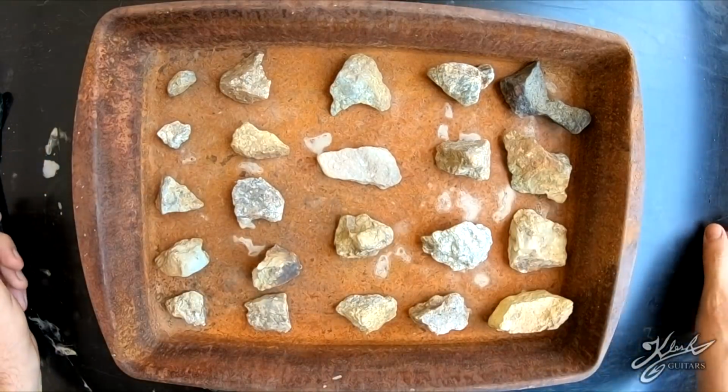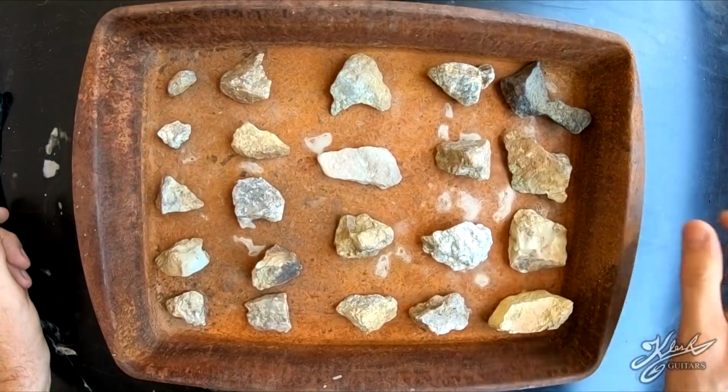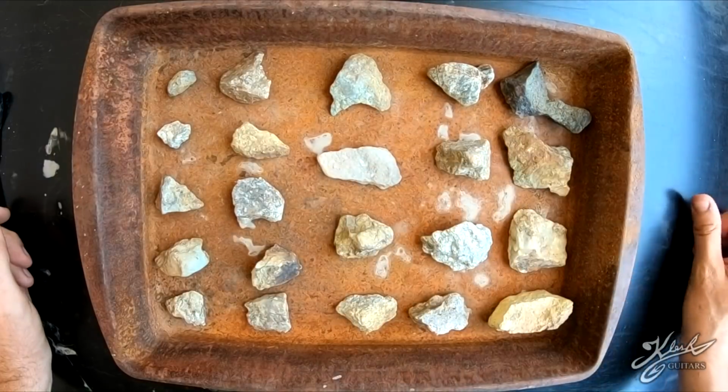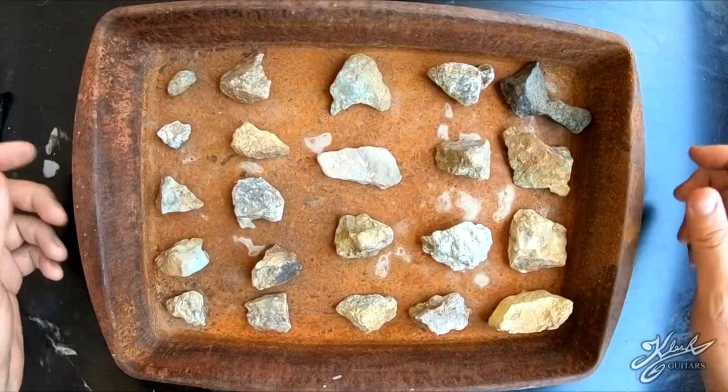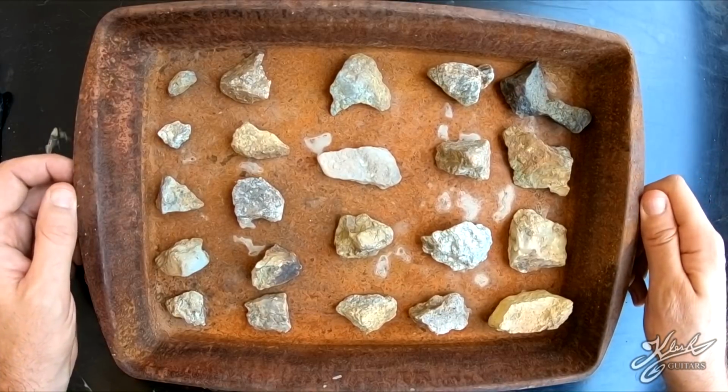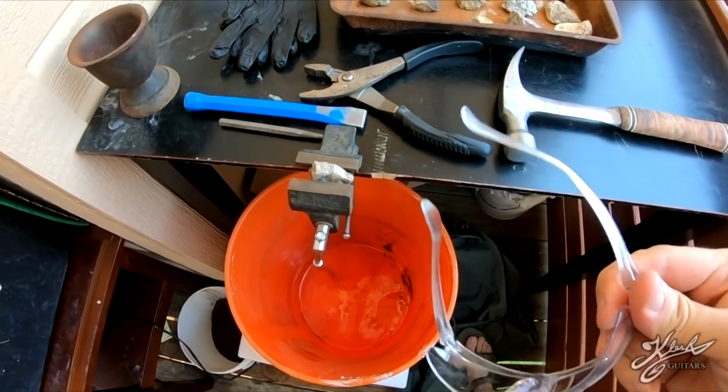So let's go ahead and do that. I think we're going to go ahead and crack a couple rocks, see if we can find any mineralization inside the rock. And I think what we're going to end up doing is just crushing everything down to a dust and then panning it out and then processing it. Alright, we'll get some safety glasses on here.